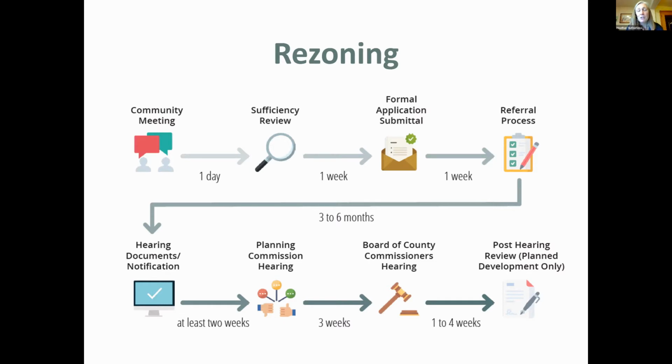There's a formal application, there's a referral process where homeowners associations are notified and agencies are notified. It goes back and forth on this referral process. Then when the case is ready, it goes to a planning commission hearing and a board of county commissioners hearing where public testimony is taken.